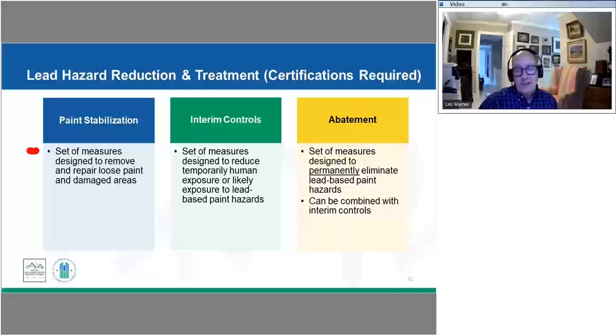Abatement is essentially our highest level of treatment, where we would be permanently eliminating lead-based paint hazards. That might mean removing those surfaces and replacing them, or doing some kind of permanent mechanical encapsulation to control the hazard. So for tenant-based rental assistance, we're going to be talking about the more moderate paint stabilization, unless you have chosen, as part of your state or local requirements, to require something further.